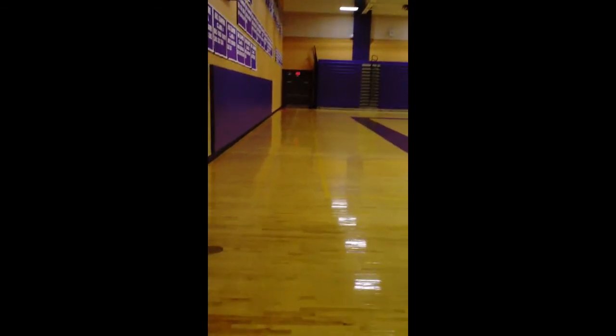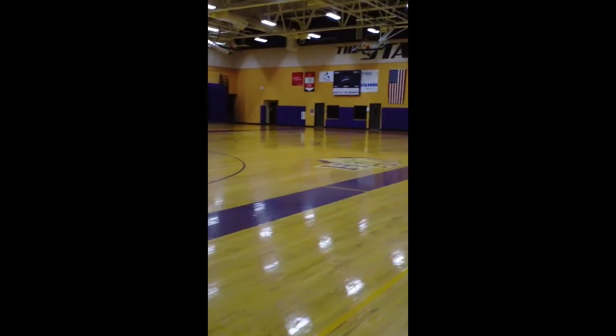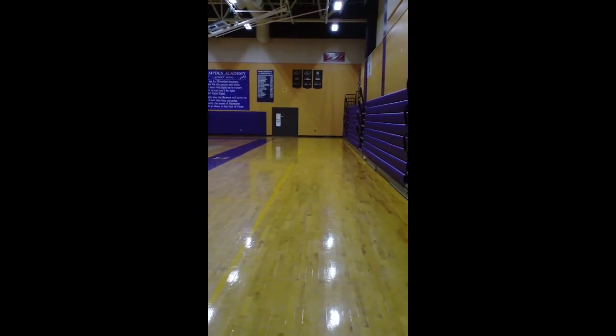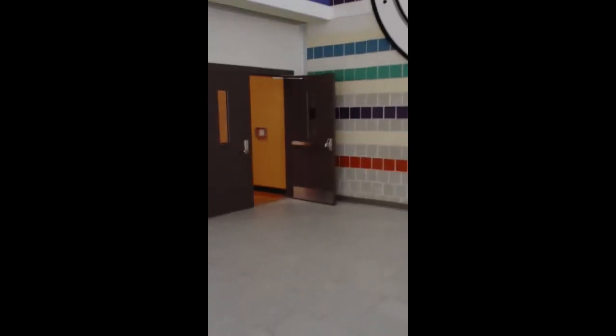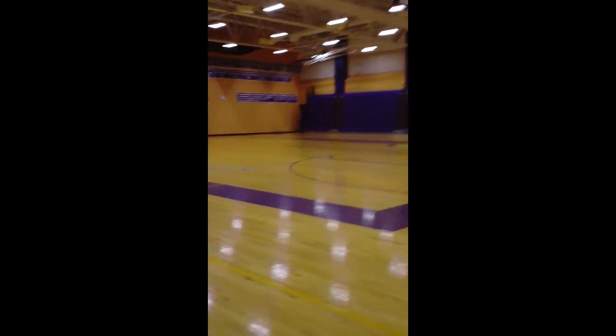Next area will be our gymnasium, otherwise known as the stable. We're going to access this through our dining commons. As we pan throughout the gym, you can see it's quite empty right now. Bleachers are pulled all the way in. We're also going to take this camera to the other side of the gym because we want to be able to find out where the locker rooms are. So in order to access that, we're just going to flip to the other side of the dining commons and enter through those doors. See the same exact thing, but just from an opposite perspective.